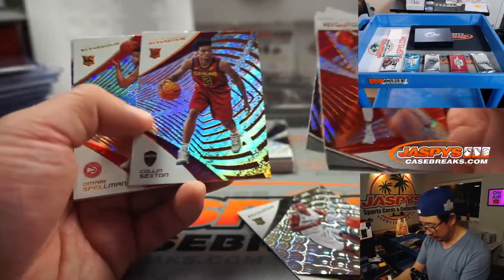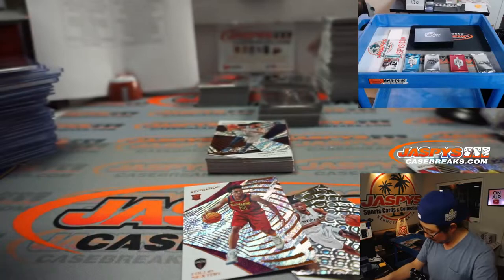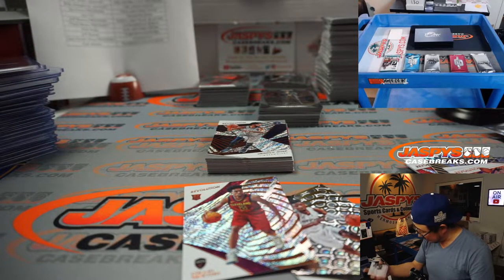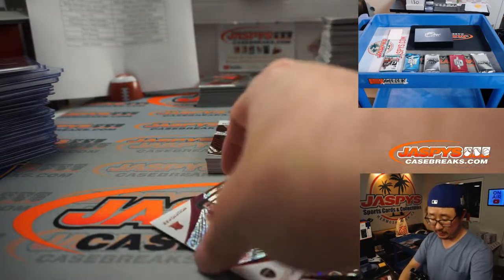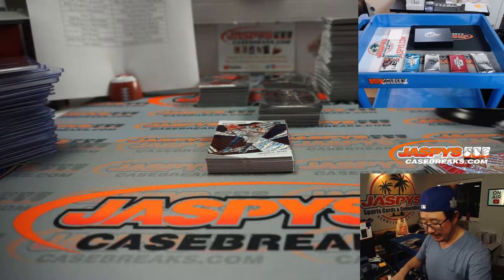Metu, Groove. Is Colin Sexton doing well? What year is this? This is 18-19. Oh, Doncic here. Trey Young here. Sexton's doing alright.